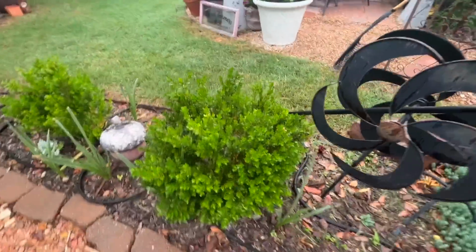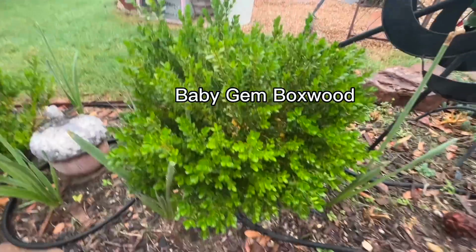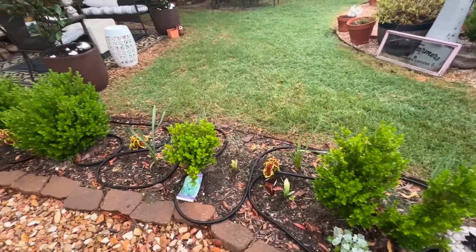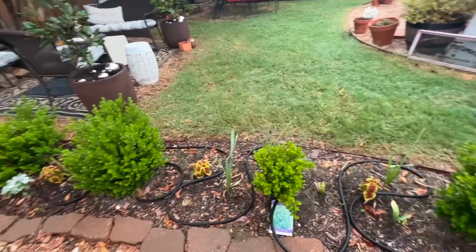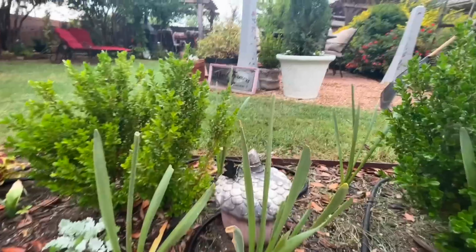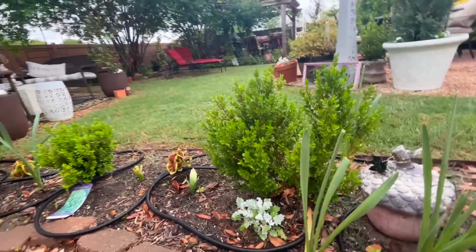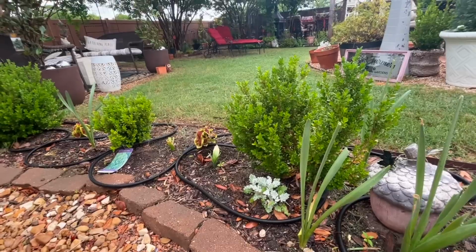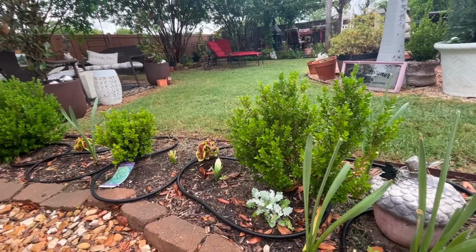These are baby gem boxwoods that are probably 3 to 4 years old now, and they need to be shaped up. Some of them are doing better than others. I have replaced a couple of them along the way. Again, I have not cut back tulips and daffodils yet, so you see those still poking up out of the ground, and it's starting to rain on me. I'm going to get through this part because I have one lovely thing I want to show you.